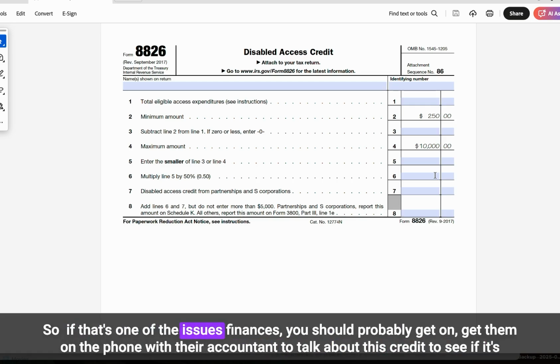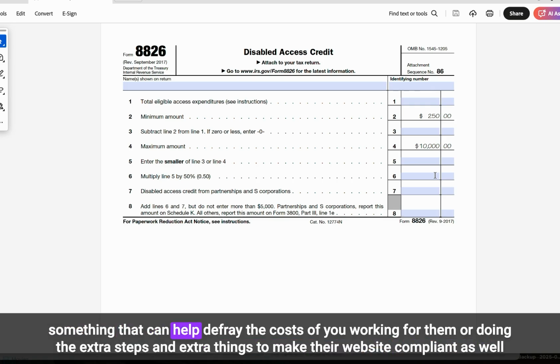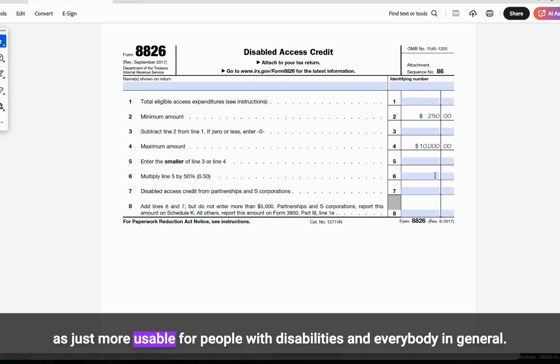So if that's one of the issues, finances, you should probably get them on the phone with their accountant to talk about this credit to see if it's something that can help defray the costs of you working for them or doing the extra steps and extra things to make their website compliant as well as just more usable for people with disabilities and everybody in general.